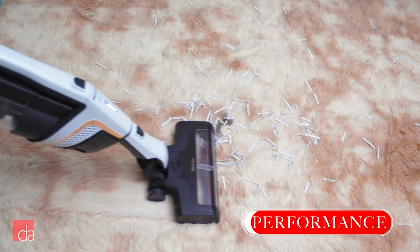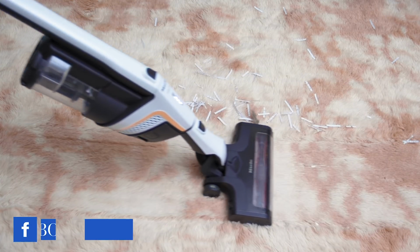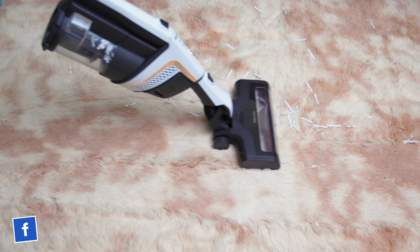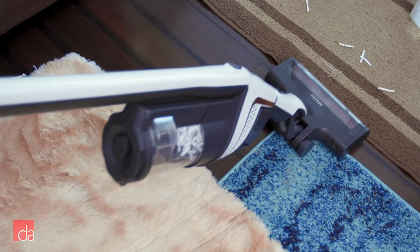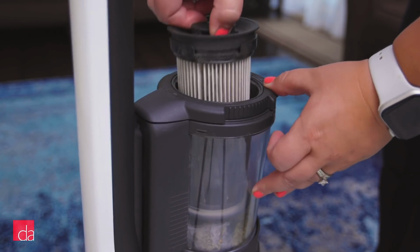But don't let the fact that it's lightweight fool you. The Triflex is a beast on all types of flooring, including high-pile shag carpets. Watch how easily you can move the Triflex between different types of flooring. This is thanks to Miele's automatic surface detection, which allows the Triflex to automatically change the amount of suction that's being used. This vacuum's also great for households with allergy concerns.